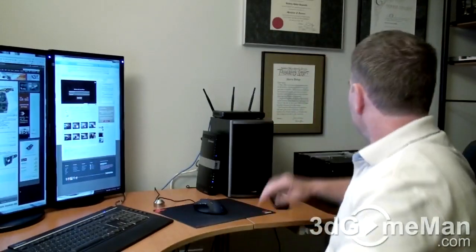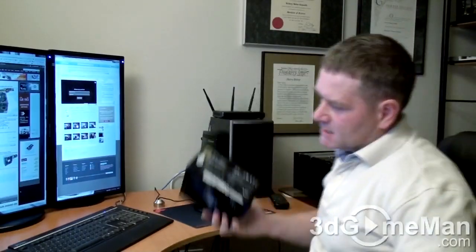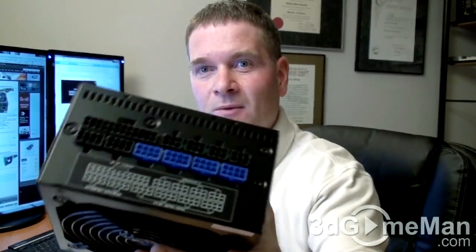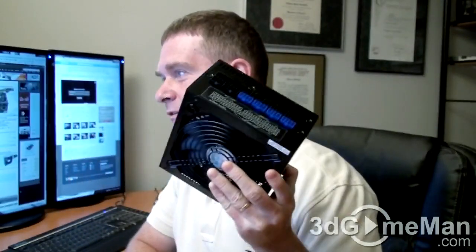The first one I'll look at, though, is the very neat, completely modular Silverstone Strider Plus 600 watt power supply. It's very odd holding a power supply like this with nothing attached to it. It's like it's wireless, which in a way I guess it is. There's no cables attached, no wires. It's wireless, not in the traditional sense, but there's no leads attached. It's completely and entirely modular, even the main motherboard leads. Everything on this is entirely modular.